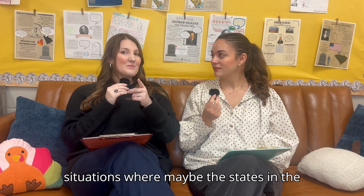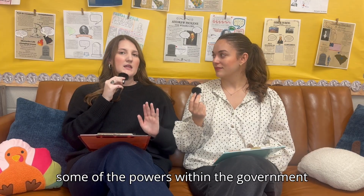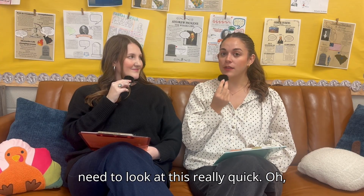If not, then we would all just be learning about the same things and you wouldn't be taking South Carolina history. All right, so federalism, really complicated. Good thing this next one is pretty simple. What is it? This one is popular sovereignty. This is the idea that people rule themselves and that the power of the government comes from the people.